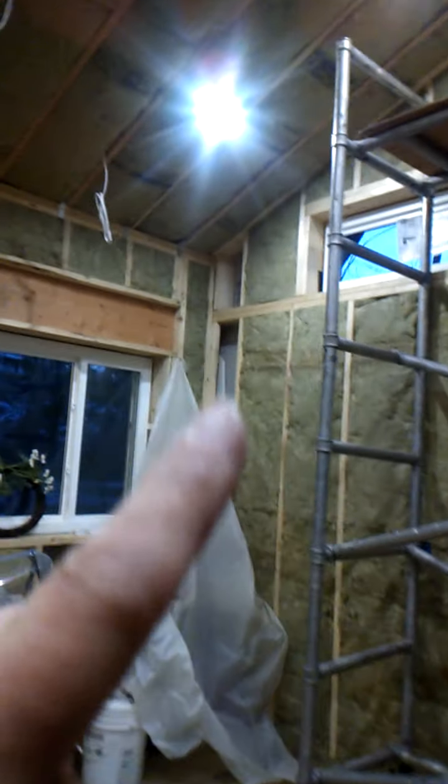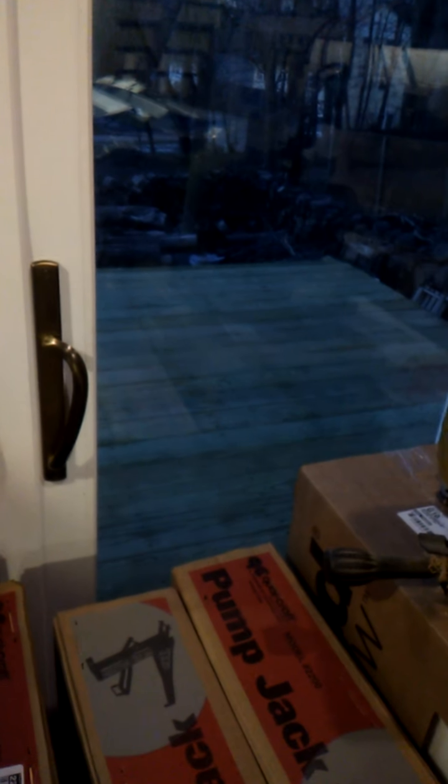But the insulation on the ceiling roof is done. That's open because that's where the vent is going to go. That's open because I have to cut the vent space from above. And then nothing to report back here. I still have to buy or create a flashing for underneath here because the deck was put too high and it leaks badly.